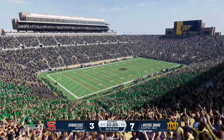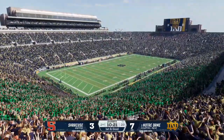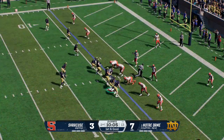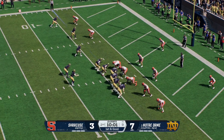Every offense wants to be able to run the ball and be physical, especially on first down. And you want to create second and short, third and short, or just get first downs like that run right there. This defense might be reeling after those last two and now facing first and goal.